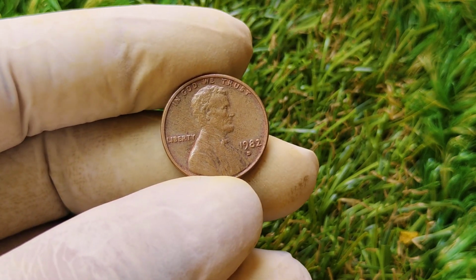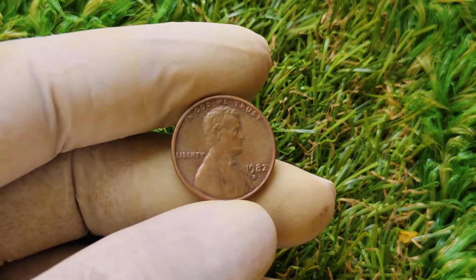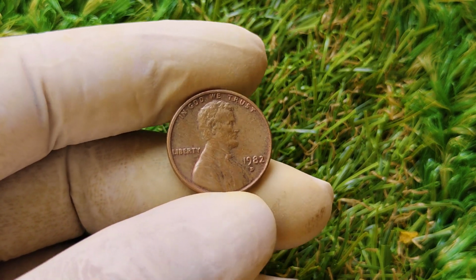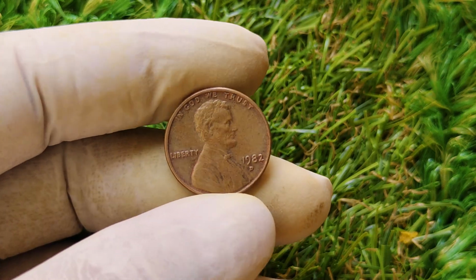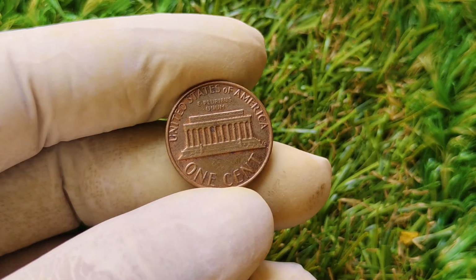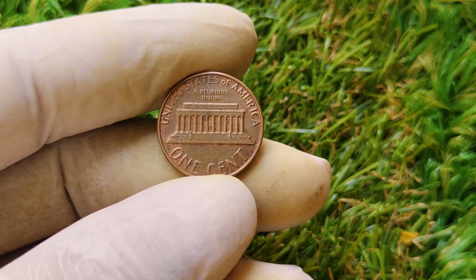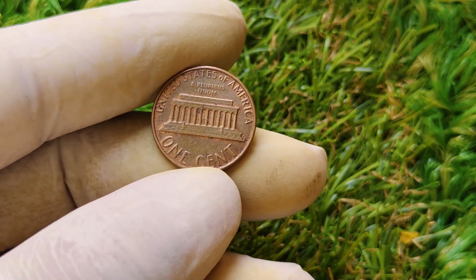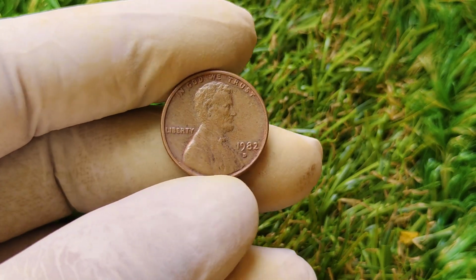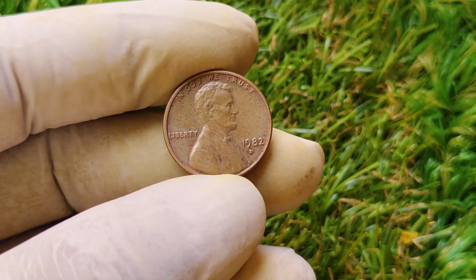So how can you tell if you have one of these valuable coins? Well, here are the steps. First, check the date on your penny. If it says 1982 and has a small date font, you're 1 step closer. The small date features a more delicate numeral design. The top of the number 8 lines up more evenly. The 2 is curled in a tighter way. It's more compact overall compared to the large date version.